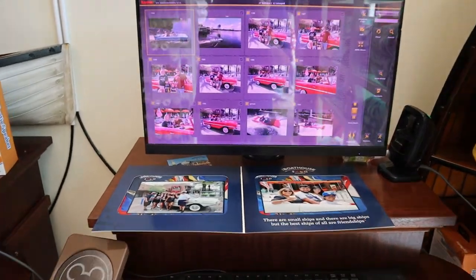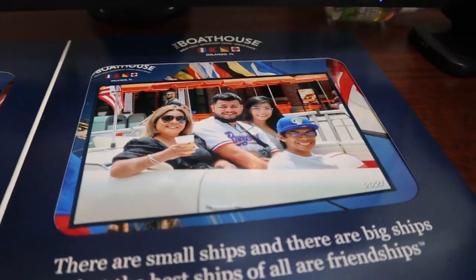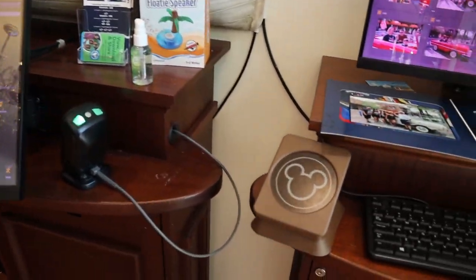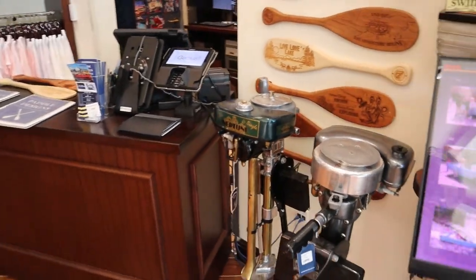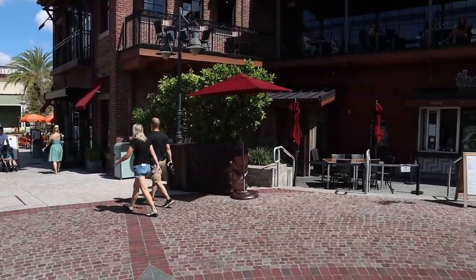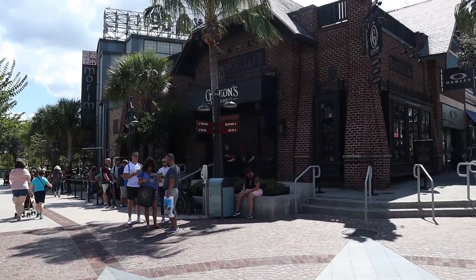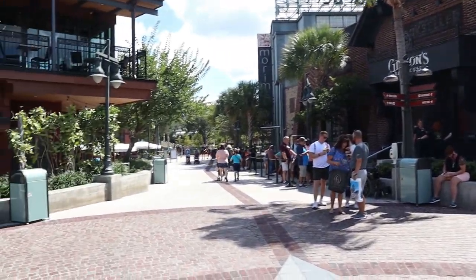You can also get photos of you with your amphi car. I don't see pricing on those. I do see a magic band reader though, so I'd be curious to know if that comes with your Memory Maker or not. There's the Boathouse, and right over here to the right is Gideon's Bakehouse. Let's give you a little wayfinding there.